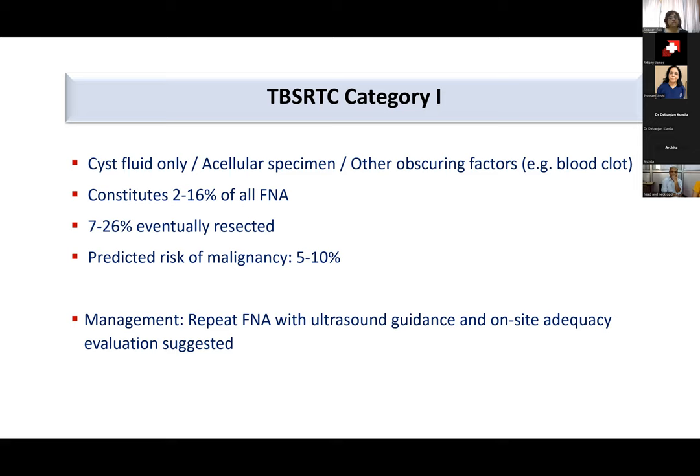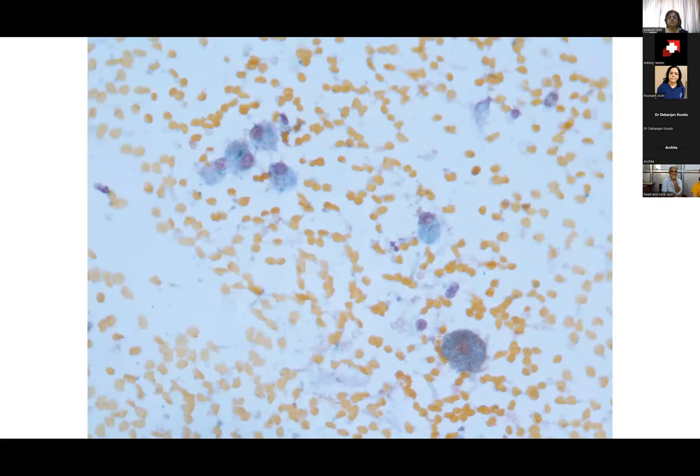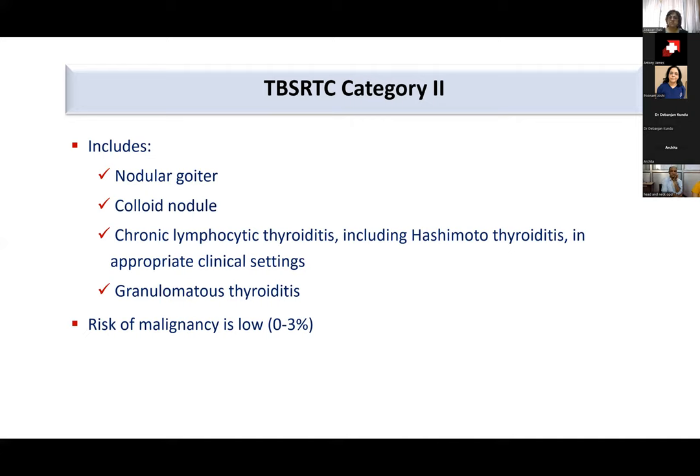Now, the predicted risk of malignancy we have seen is 5 to 10%. How should they be managed? A repeat FNA, especially with ultrasound guidance and, if possible, on-site adequacy evaluation, is required to make sure that we get a definitive FNA in these cases. So in these cases, as you see in this photograph, there is some blood and macrophages. Here you see only blood, without any follicular cells. In that case, we'll call it Bethesda category 1.